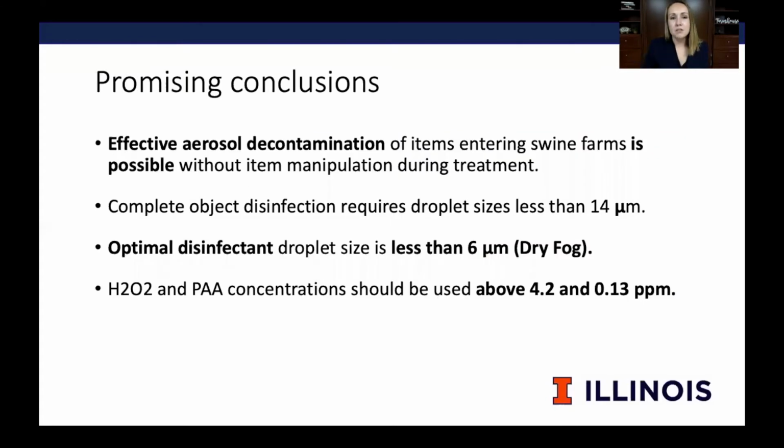These are very promising conclusions, and so our effective aerosol decontamination model is possible on the farm without having to manipulate items during treatment. Complete object disinfection rate definitely requires a droplet size less than 14 microns. For most optimal disinfection rates, droplet size should be less than 6 microns, aka a dry fog. Hydrogen peroxide and peracetic acid concentrations are also critical and should be used above 4.2 and 0.13 parts per million, respectively.